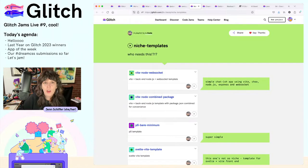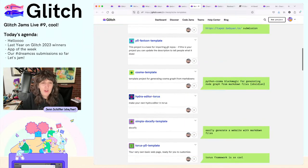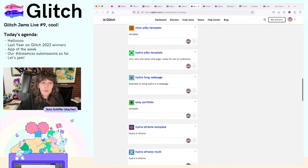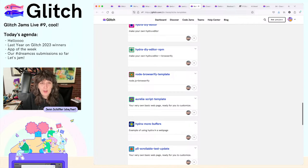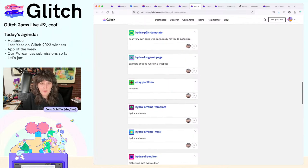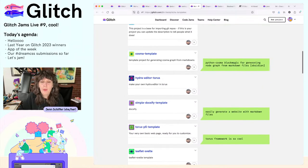Let's get into best playlist on Glitch. This comes from a familiar name in the work that we feature, Naoto Hieda's Niche Templates, which is an exhaustive, extremely generous playlist of starter apps that Naoto has made, even annotated, that run the gamut from Vue framework UIs, Node and Browserify, to Hydra, the live coding platform, Tone and P5JS, like stuff that you would not even expect.